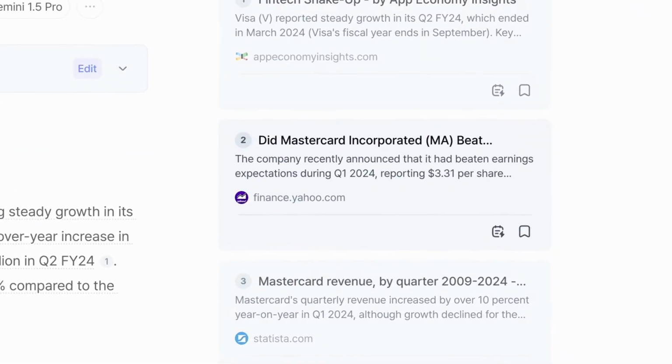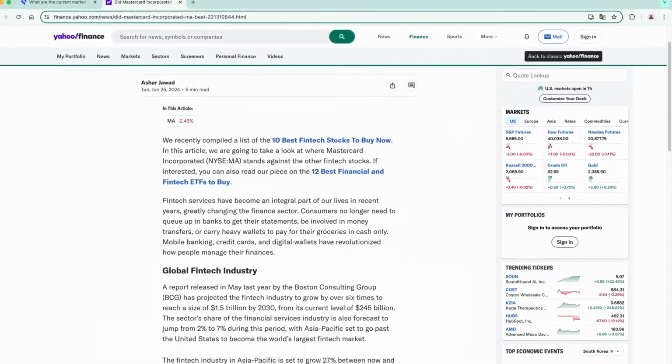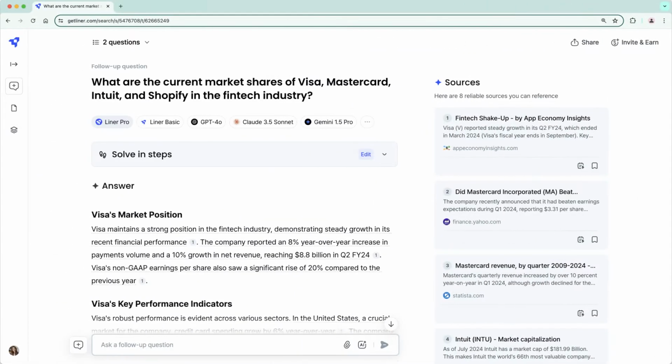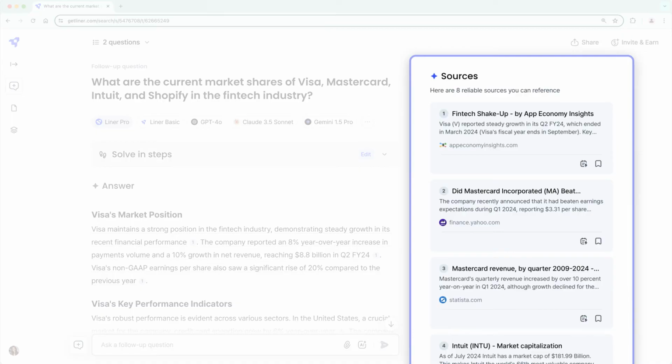These sources not only help you verify if the given information is reliable, but also allow you to dig information deeper. You can use the entire set of results as a reference for your report, since the content is provided in the answer with sources listed on the side.